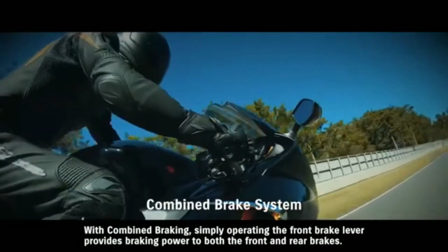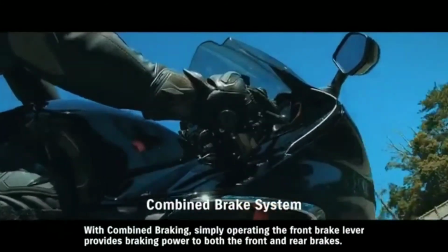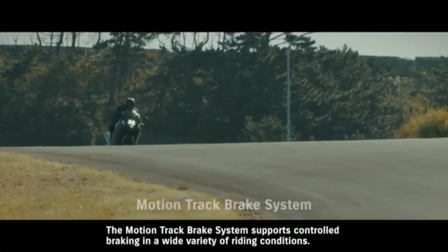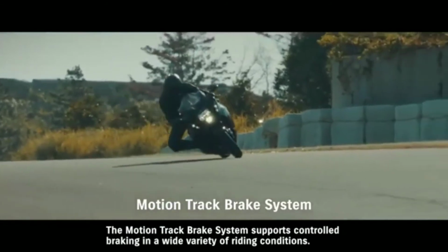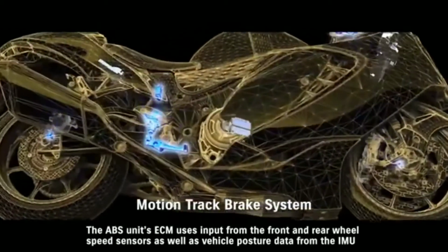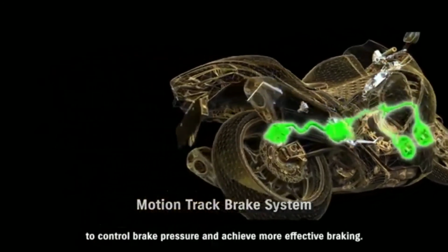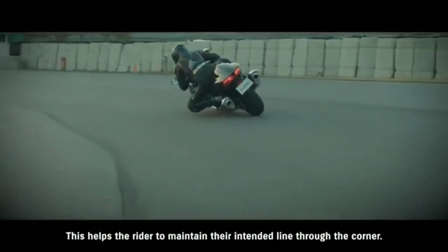With combined braking, simply operating the front brake lever provides braking power to both the front and rear brakes. This helps promote more confident braking. The Motion Track brake system supports controlled braking in a wide variety of riding conditions. The ABS unit's ECM uses input from the front and rear wheel speed sensors, as well as vehicle posture data from the IMU to control brake pressure and achieve more effective braking. This helps the rider to maintain their intended line through the corner.